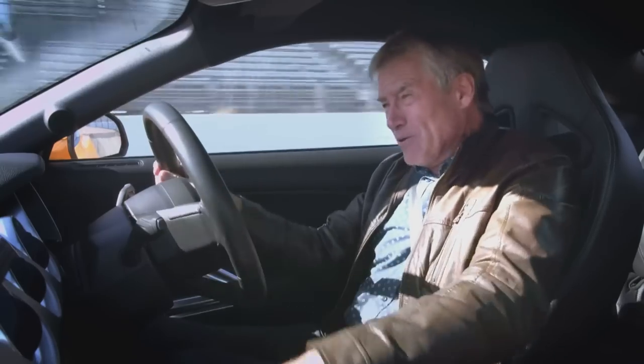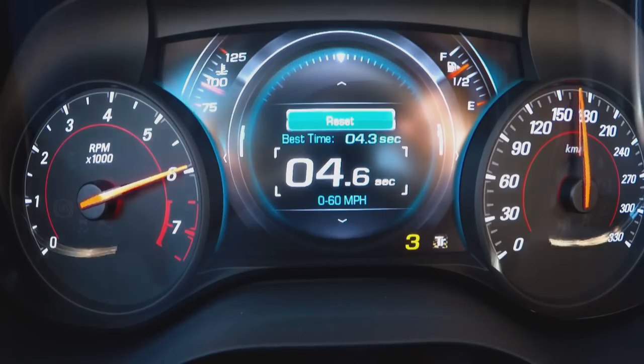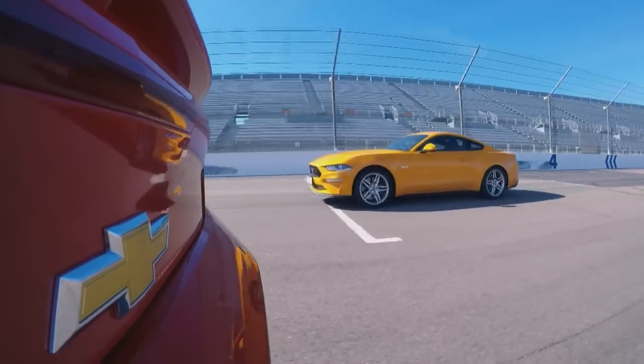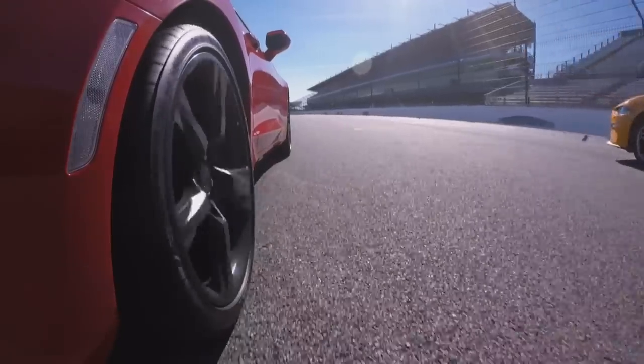3, 2, 1, go! Oh, no, I've got too much wheel spin and he's gone again. And he can talk all he likes. I am away. I tried everything and been thrashed each time. By any other standards, the Mustang is quick, but it simply couldn't match the Camaro.